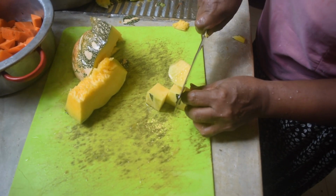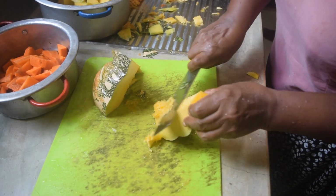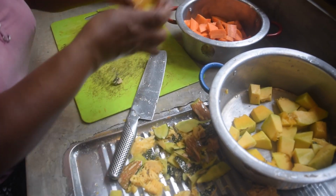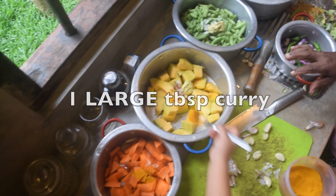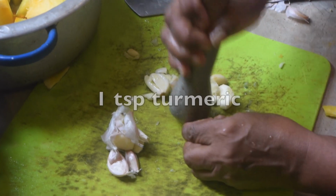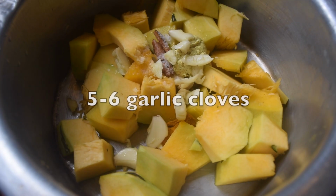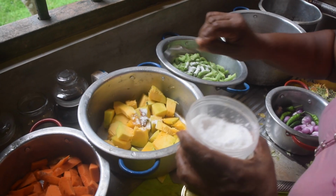Okay, so pumpkin curry. First off, you chop up the pumpkin in cubes or any shape you like, making sure you remove the skin first, and then place them in a large pot. Now you start adding your flavors. 1 to 2 crushed cinnamon sticks, 1 heaping tablespoon of curry, 1 tablespoon of mustard, 1 teaspoon of turmeric, 1 teaspoon of salt, 1/2 a red onion, 5 to 6 crushed garlic cloves, 1/4 cup of curry leaves, which is optional, we don't always have those.